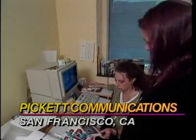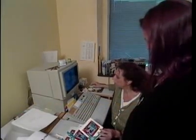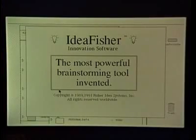We're going to begin with a fascinating piece of software that helps you brainstorm an idea and then turn it into written copy. The program is called Idea Fisher. Laura Holland Beck creates ad concepts and writes copy here at Pickett Communications in San Francisco. She uses Idea Fisher every day to jumpstart her creative process.